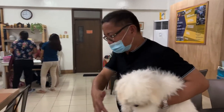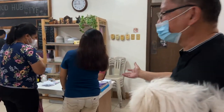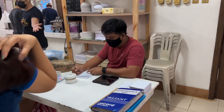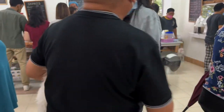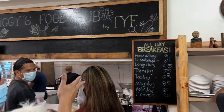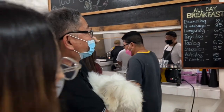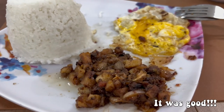People line up here and then they place their orders with Kuya Mike. And here we'll show you our menu for the day. So we serve breakfast all day long. Bacon, silog, Hungarian sausage, etc. Yes, I ordered a sisig silog earlier.